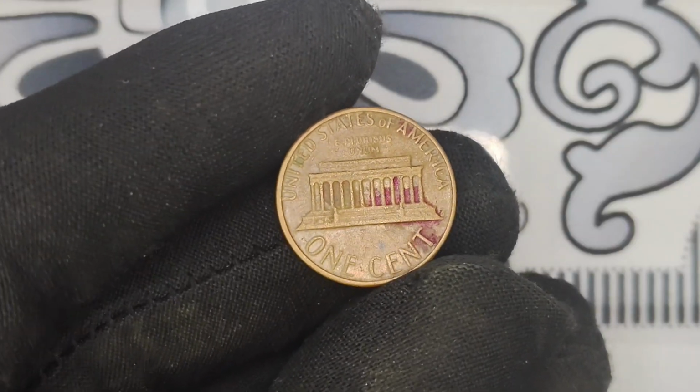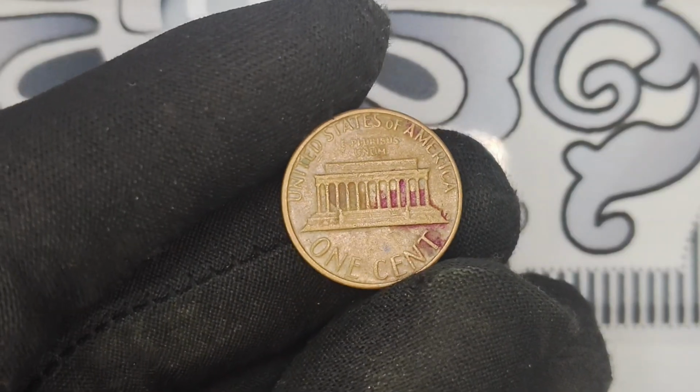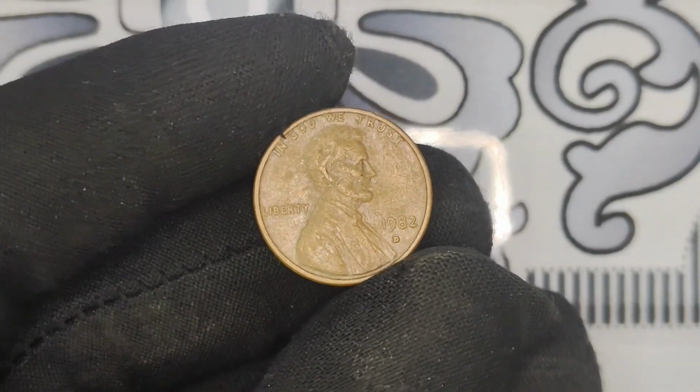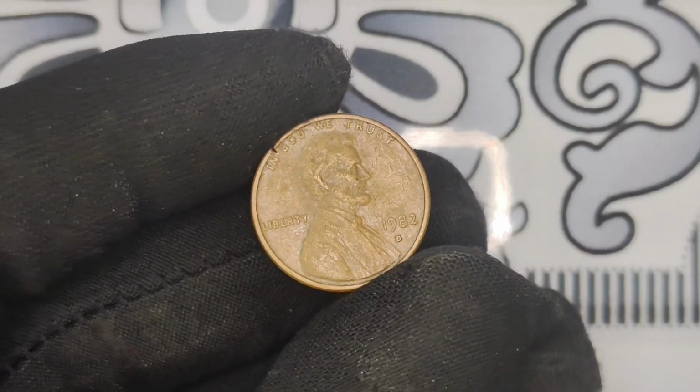Mint produced pennies in both copper and zinc, and a few rare coins from this period slipped through with errors. One of these errors occurred on a 1982 D small date Lincoln penny. Instead of being struck on a zinc planchet, as intended, it was mistakenly struck on a copper planchet.